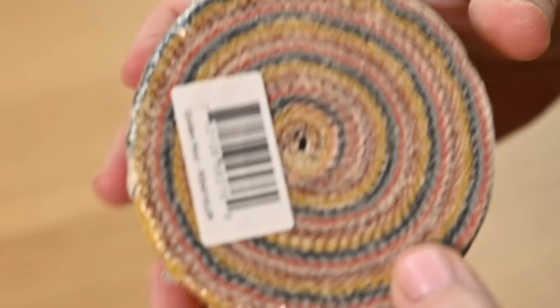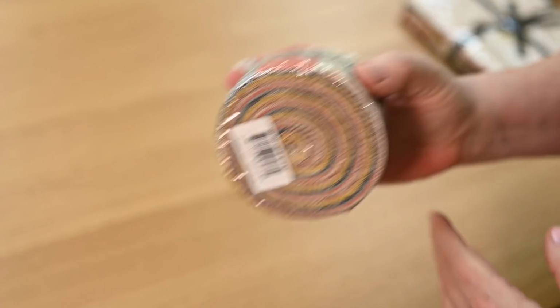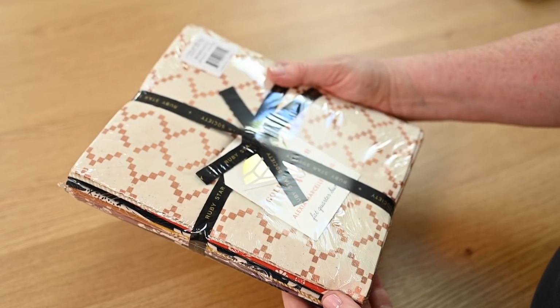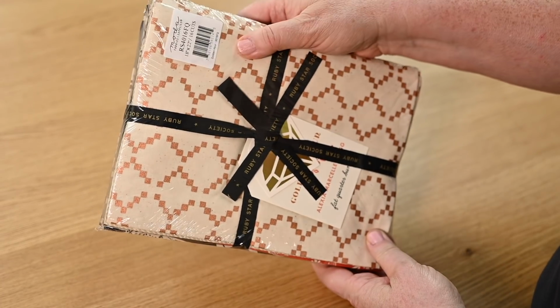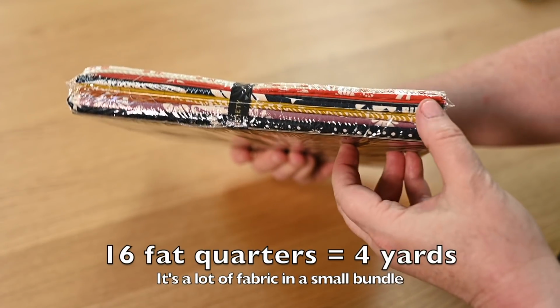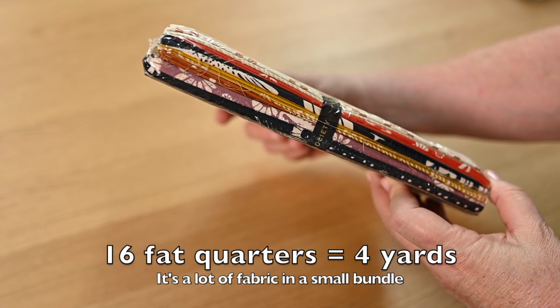I think it's beautiful. And then here's the roll itself. I'm not going to open these right now. We're just going to enjoy looking at them. But this is a really pretty fat quarter bundle, and it has 16 cuts of fabric in it. So that's a nice little bit of fabric.